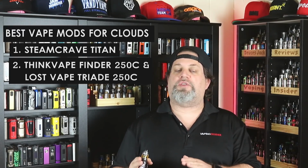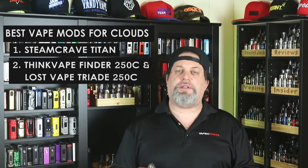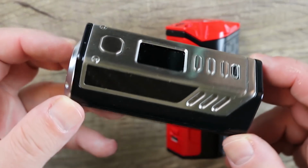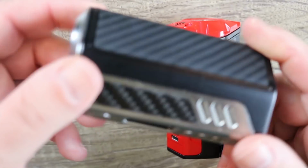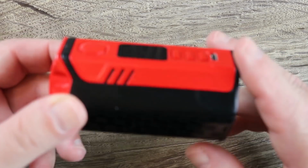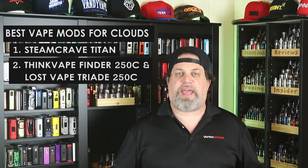Next in this category, we kind of had to split it between two. It's the Thinkvape Finder 250C as well as the Lost Vape Triade 250C. And the reason we put these two together is because they have a very similar form factor and they use the same exact chip. It all comes down to aesthetics with these two. Which one do you think looks better? Okay, they both have that DNA 250C chipset. They have that replay feature. They even have a real similar form factor. So, you know, you can't go wrong with either one of these, and they're tied for second in this category.